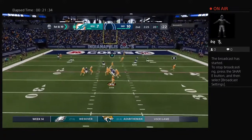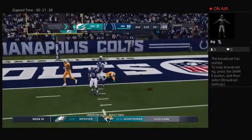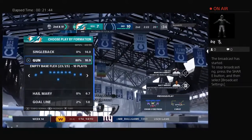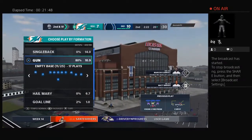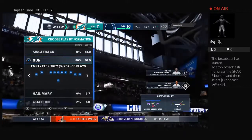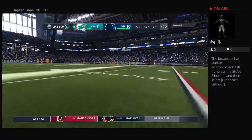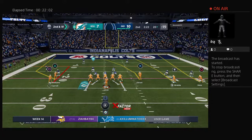On 1st and 10, Love flushed out right. And that is incomplete. He couldn't hold on through the contact. Brings up 2nd down. I think we can all understand what they're thinking right now. They take over the ball in field goal range after the turnover, so they've got that in their hip pocket. But they've got to go for the end zone and turn this into bigger points. Their thinking is a touchdown is really what they should get from starting here. Getting 3 points at the end of this drive, that would feel disappointing.